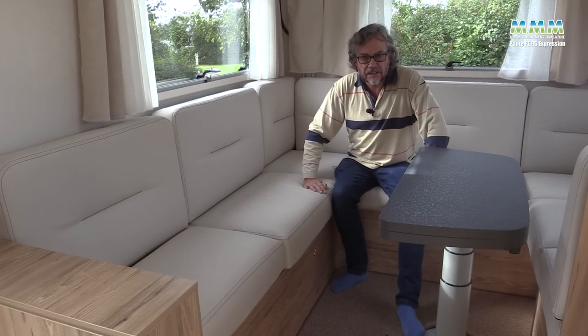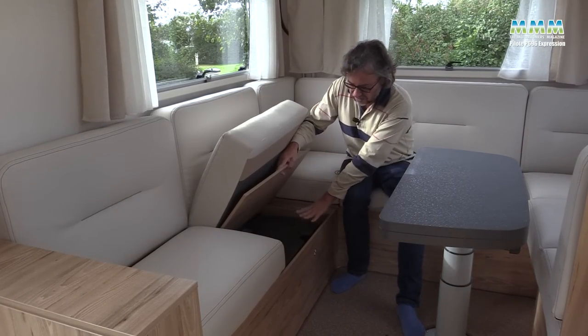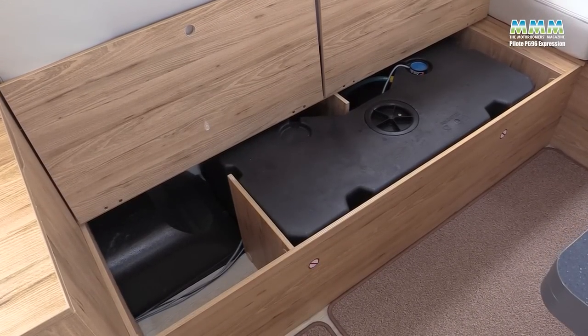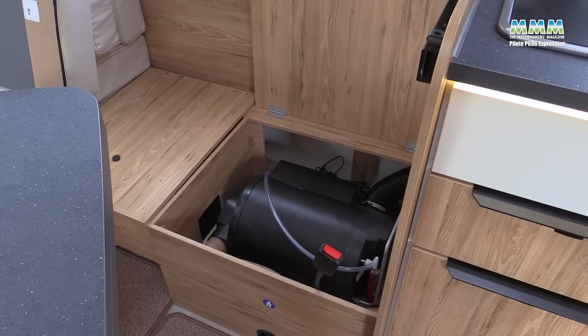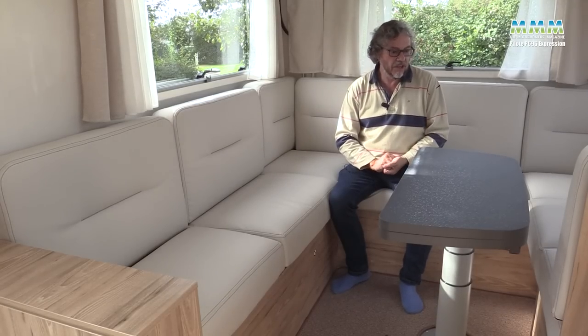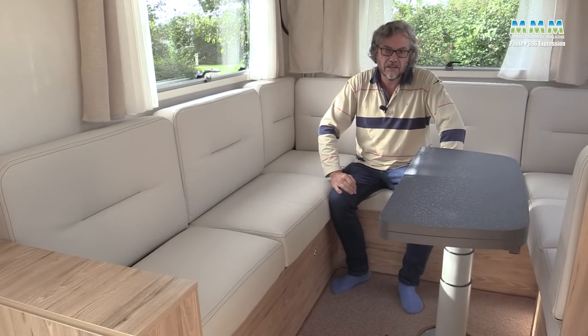There's not a lot of other storage under the settees because most of this side is full of the fresh water tank. There's just a little bit of space at the forward end. And over on this corner is the combi boiler. But that's not all this lounge can do, because it's also got a couple of other tricks up its sleeve.